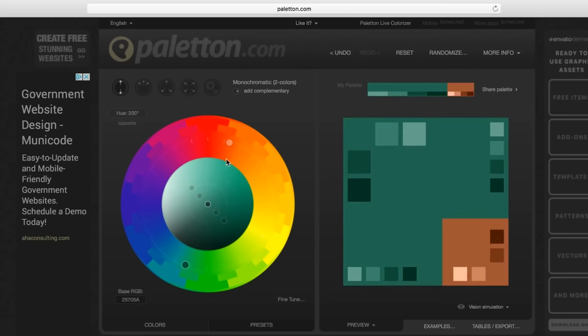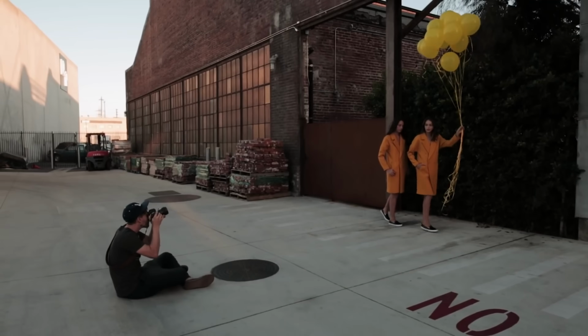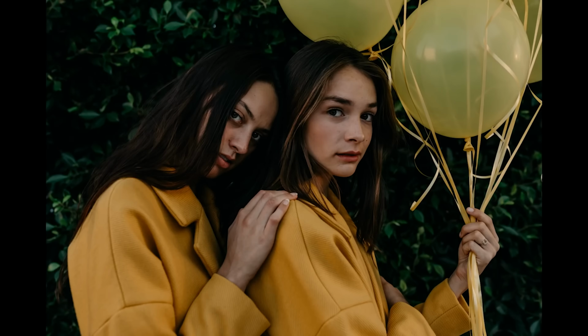The main way that beginners get color wrong is by not considering it at all. For example, color can change the overall mood of the photo. It can cause distractions, or it can strengthen the image to create a captivating result.